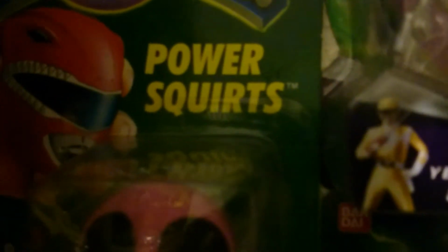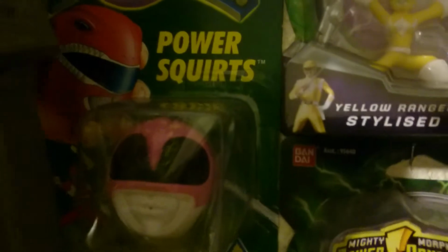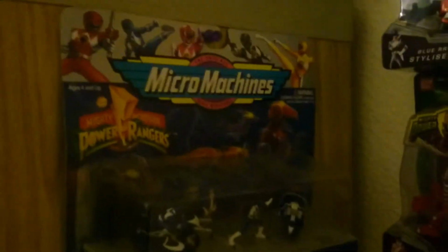Just let that settle in for a minute. Yeah. Sure, I'm not the only person that thought the same thing. Micro Machines. And there's a sign there that I managed to get from Toys R Us. Haven't found anywhere for it to go yet though.